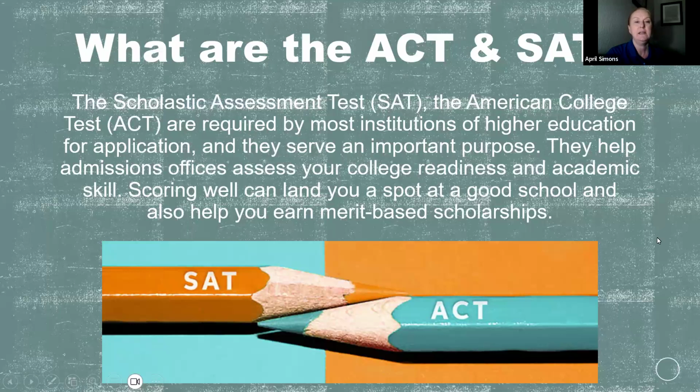All right, so ACT and SAT, what are they? Well, they're college entrance exams. The SAT is the Scholastic Assessment Test, and the ACT is the American College Test. They are required by most institutions of higher education, both for their application process and to help assess the students' college readiness and academic skill. Scoring well can help land you a good spot at a school of your choice, but they can also help you earn merit-based scholarships.